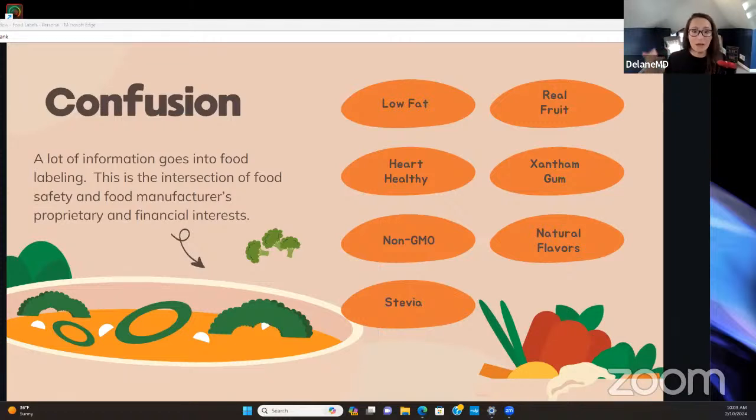So what is low fat? What is heart healthy? What is non-GMO? What is, you know, real fruit? What is xanthan gum? That's one of my favorites. What's guar gum and xanthan gum? What's in natural flavoring? What's in artificial flavoring? Is stevia okay? All of these things, seeing them on our food label, we need to know what is happening in our body when that is on the ingredient label so that we can figure out what we need to do differently. How is this impacting our blood sugars? How is this impacting our health?